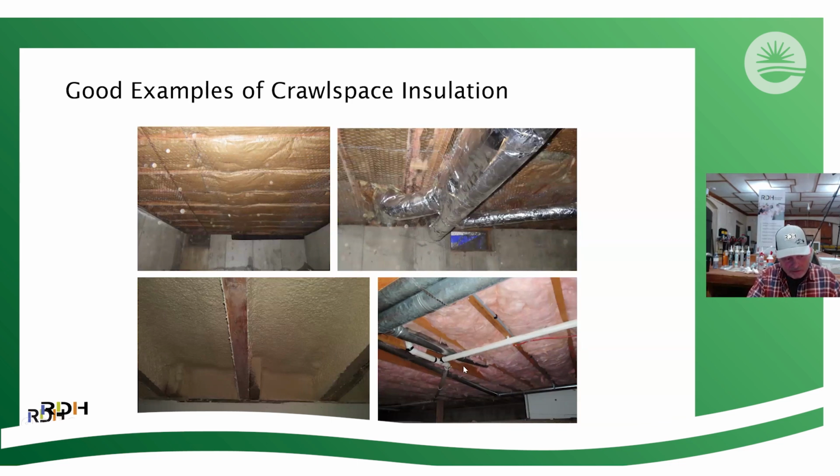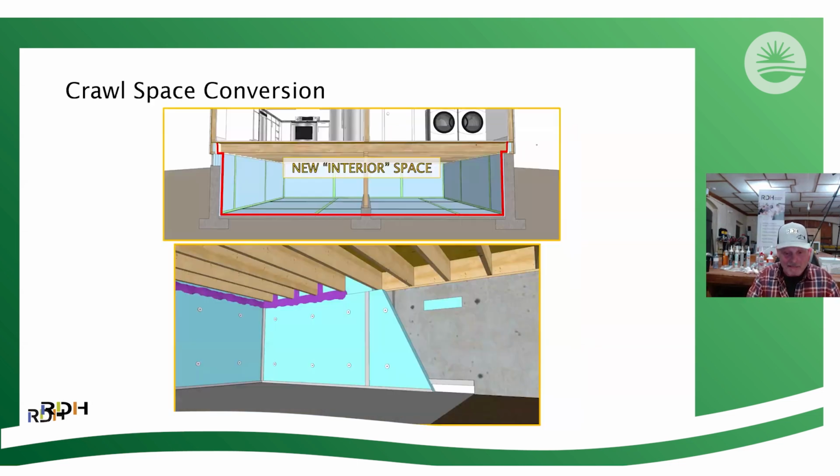You can see it's all neat and tidy, tucked up nicely, held in with screen, okay, if necessary. I used strips of wire. It's all good. Here's chicken wire holding it up in there. But I know from my own home, if you're going to do that, it's going to fall. It's something to do with gravity, I think.